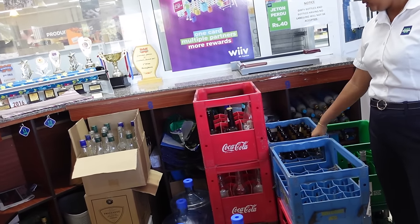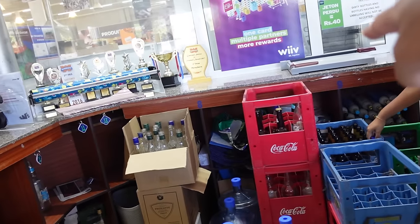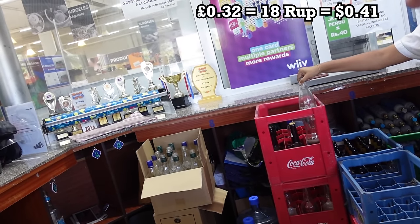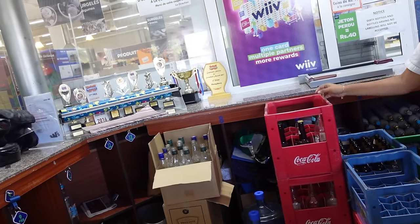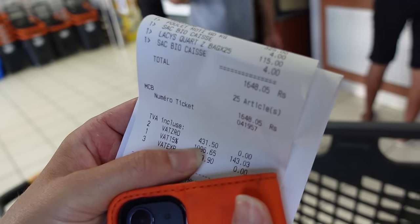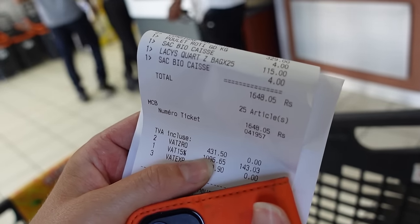Yeah, and this one is 10 rupees. And what about these ones again? Could you just remind me? 18 rupees. Okay, that's a good deal. Okay, great, thank you. That Sprite was like 40 rupees, and then you bring it back and you get 18 back. Bearing in mind we've got about 4 buckets of biscuits, chicken and some bread, it's £30. Okay, you'd expect to pay that in the UK, wouldn't you?